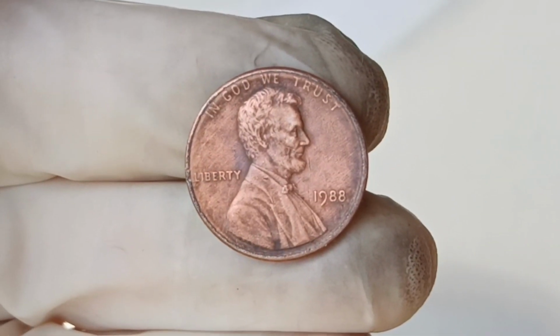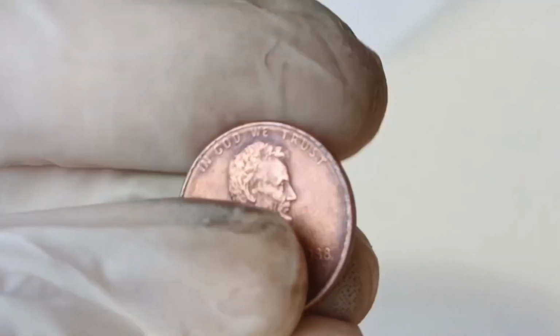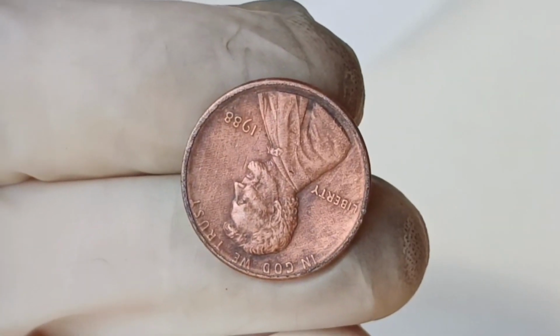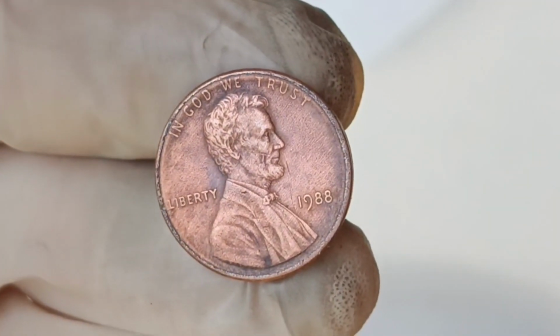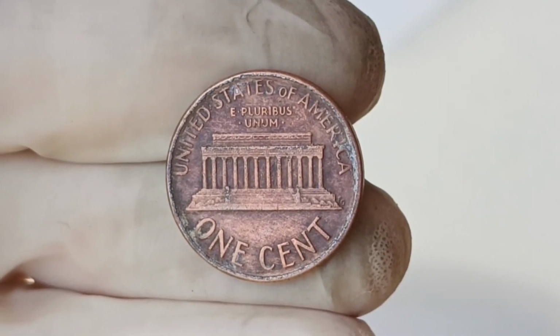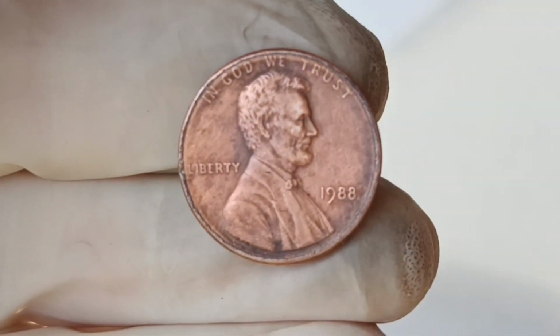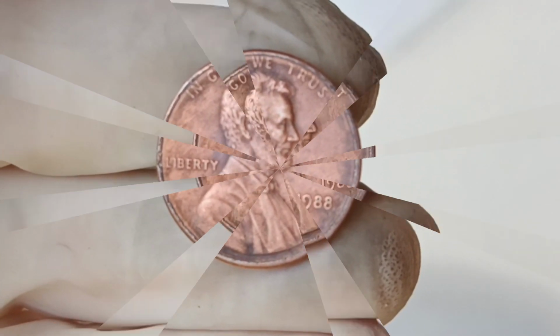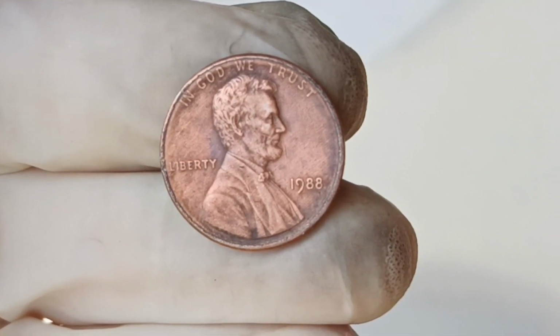If you think you've found one of these rare error pennies, your next step is to have it professionally authenticated by a numismatist. There are many fakes out there, so it's crucial to ensure that your coin is the real deal before trying to sell or auction it. Once authenticated, you can expect to see a significant increase in its value, potentially even reaching that incredible $344 million mark. Now, not every 1988 penny is going to be worth millions.